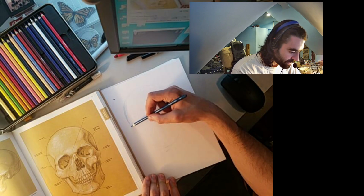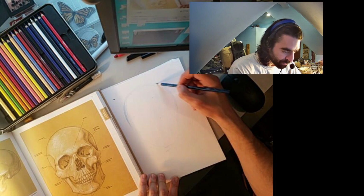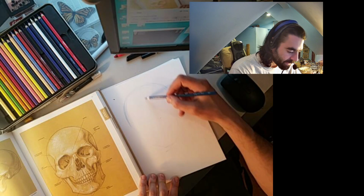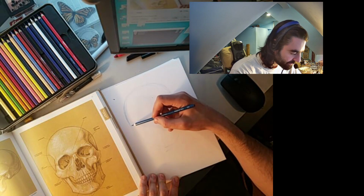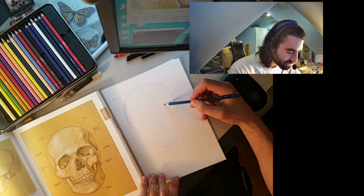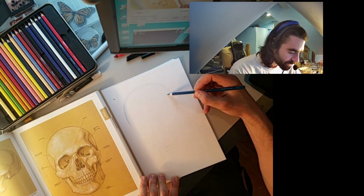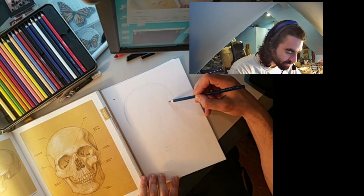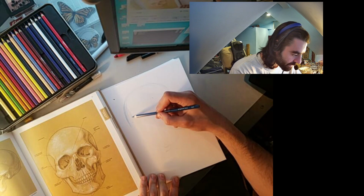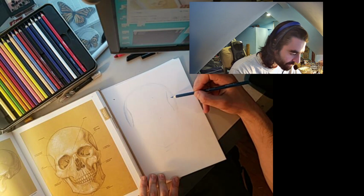So I'm starting with this dome shape on top, which looks like a rainbow. And then I've already divided it in half. We've got a superciliary arch, which is the brow line, which is connected to the superior temporal line, which is the temple line.